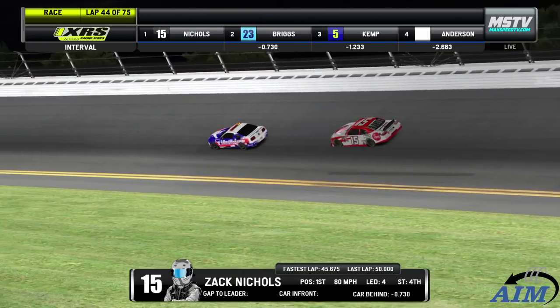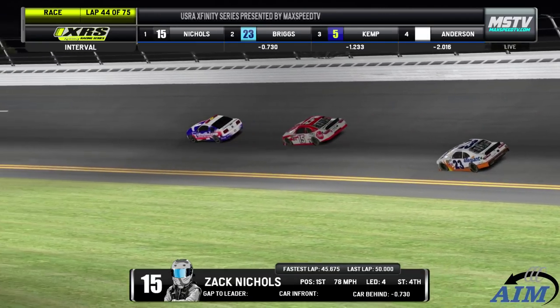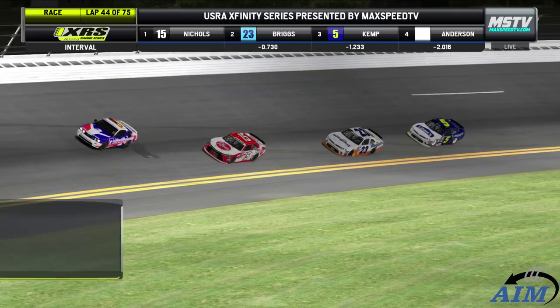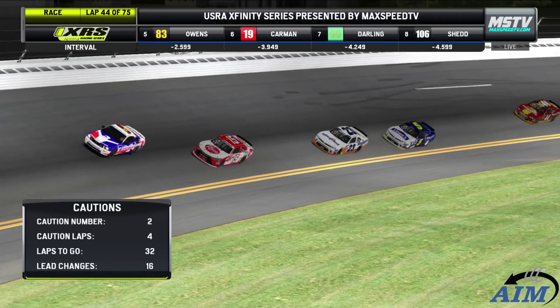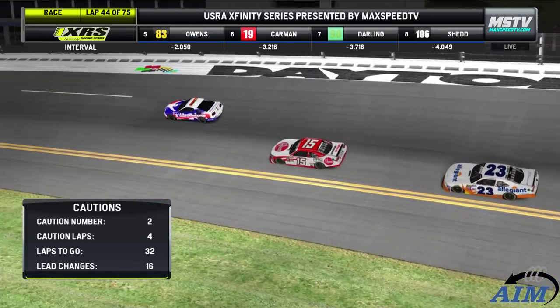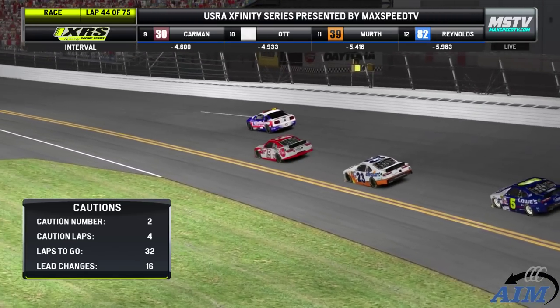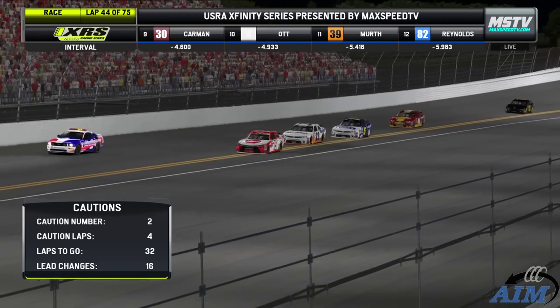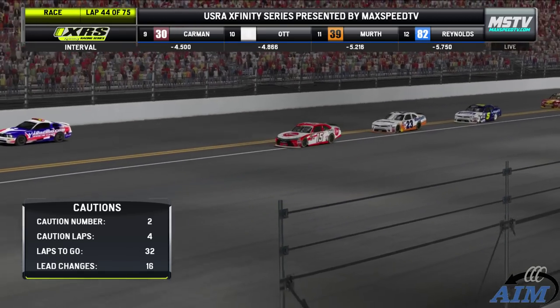Meantime, Zach Nichols is our leader. This is caution number two, and we've got 32 to go, 31 to go at the line here. We've had 16 lead changes. That's pretty amazing for Daytona. That kind of shows you just how much this draft package has really been put together.